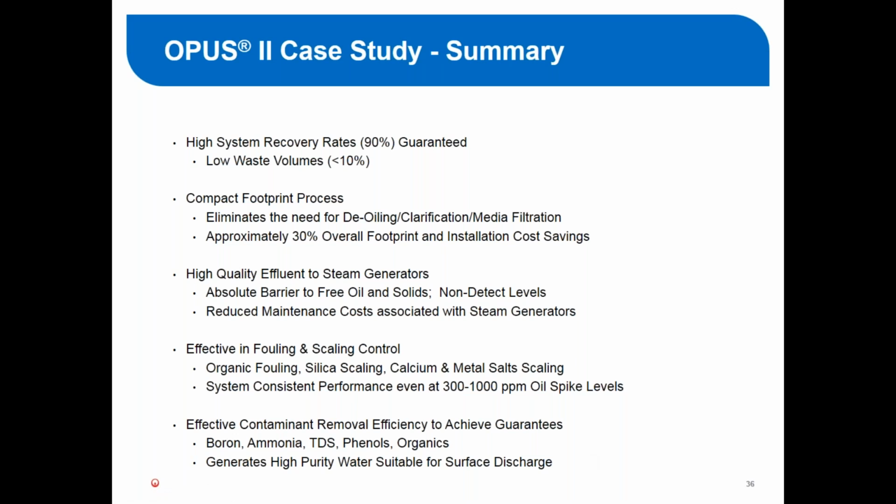So to summarize, we're achieving our goal of over 90% water recovery on this application, and we have a compact footprint with the use of the ceramic ultrafiltration, reducing the footprint size by 30%. A high quality effluent goes to the steam generators. We removed all the oil and solids, reduced maintenance, and it's also effective in fouling and scaling control. When we were piloting, we tested the system spiking oil levels up to 300 to 1000 ppm, and we didn't have any issues with the ceramic ultrafiltration.